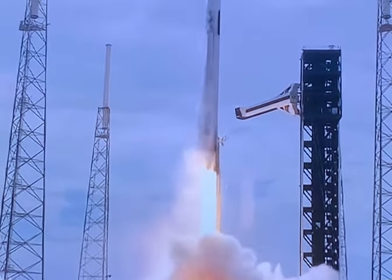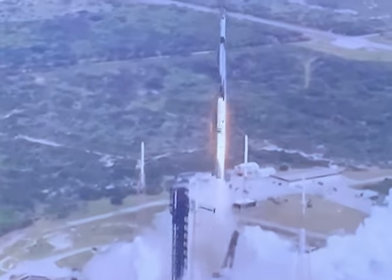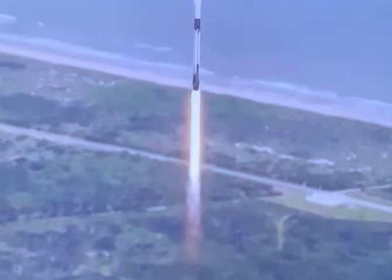Crew 9, go station, go Falcon, go NASA. Liftoff of Crew 9, now soaring to the International Space Station. This is 1 Alpha. Copy 1 Alpha.